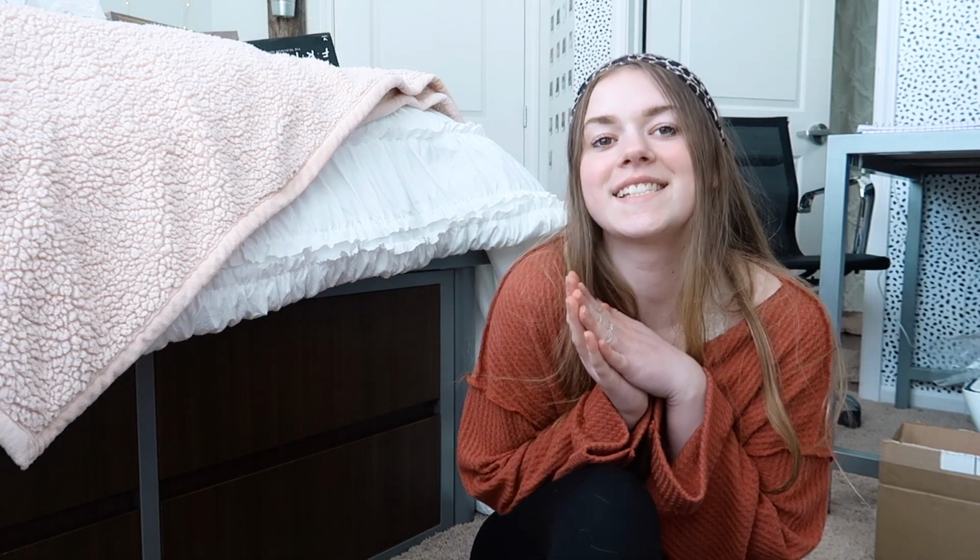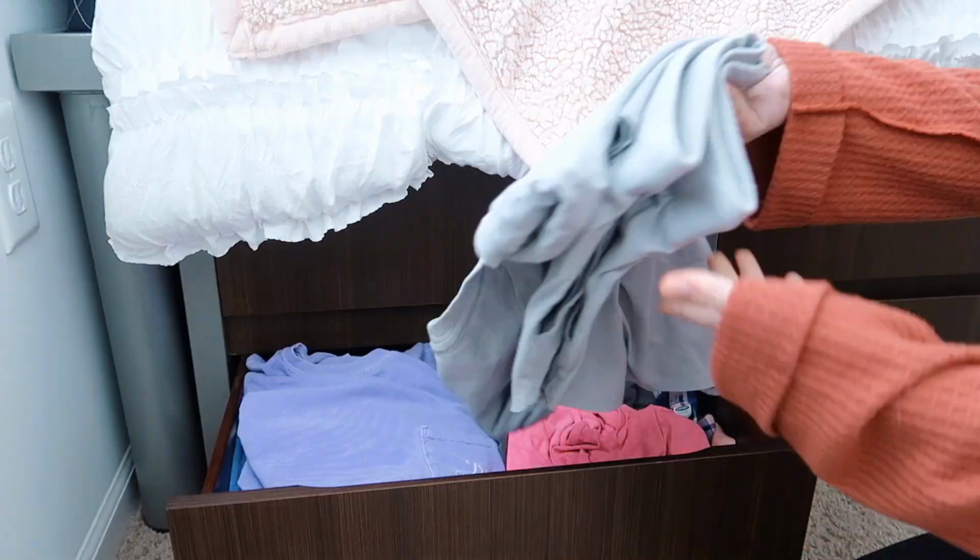Okay guys, it is time to go through all of my drawers. I feel like it's not that bad. Like everything is pretty organized. I just want to get rid of some stuff, of course. So we're just gonna, you know, keep on organizing.